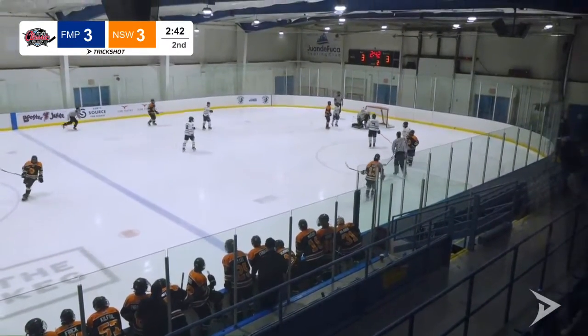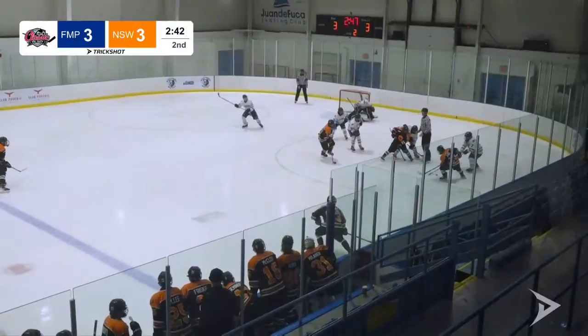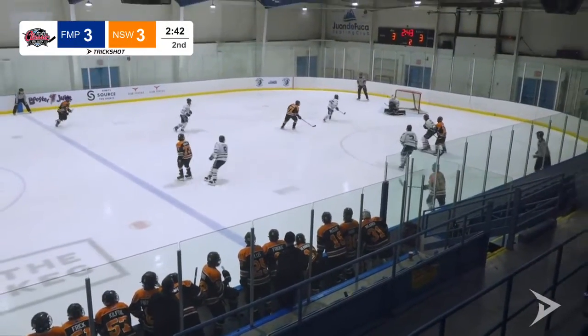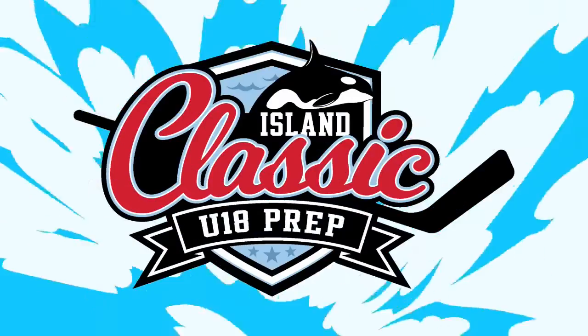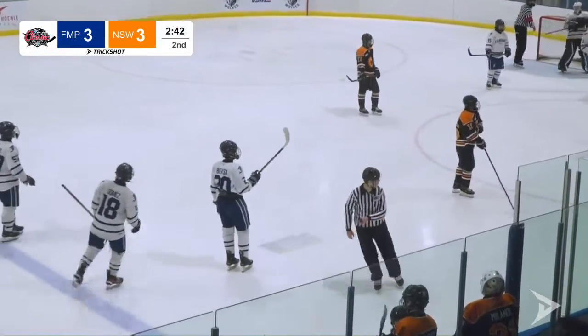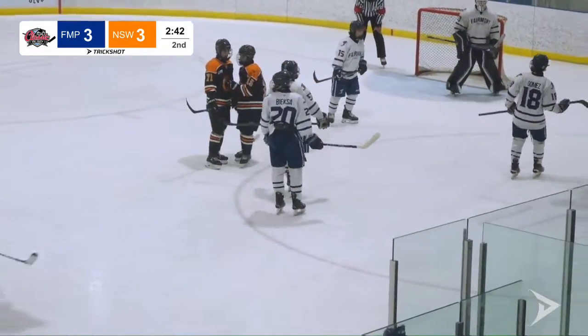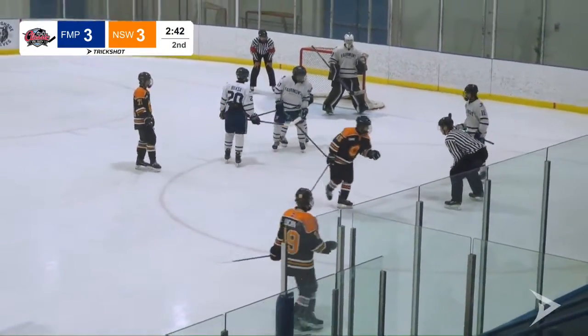Barina long shot, swallowed up by Brossard. So we'll take another look at that. Fairmont will use that opportunity to get fresh legs out there after the icing call. They'll send out Gomez, Bieksa, and Parks.